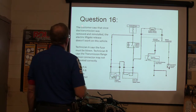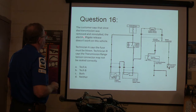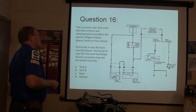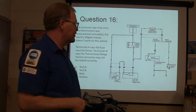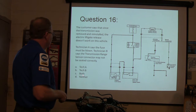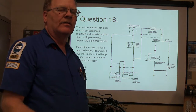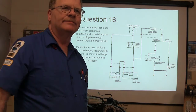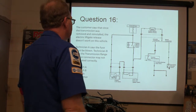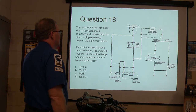Question 16. The customer says since the transmission was removed and reinstalled, the electric liftgate release doesn't work on this vehicle. Technician A says the fuse must be blown. Technician B says the transmission range sensor connector may not be seated correctly. Who's correct? A, B, both, or neither? Electric liftgate, what does that tell me? Whenever you push the button and the hatch pops up. Push the button, it goes boom, the hatch. The only thing he's noticed that doesn't work is the electric liftgate.